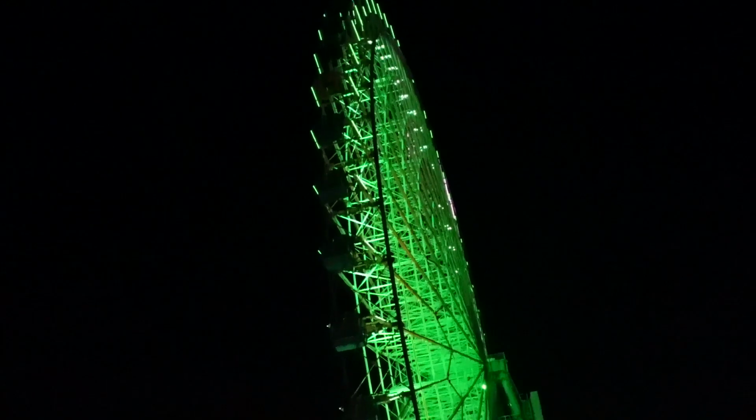Seems like everything closes pretty early here. The malls that we were in for dinner, the stores closed at 8 p.m. And here at the amusement park, it seems like the Ferris wheel stops at 9 and most of the rides stop at 8 p.m. How much is the ride, by the way?